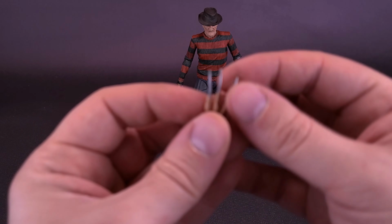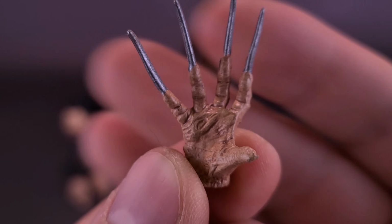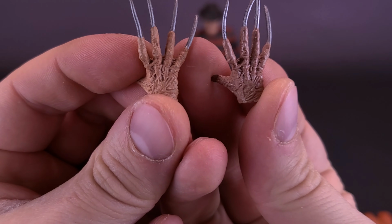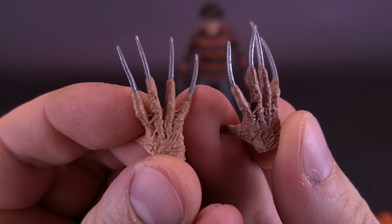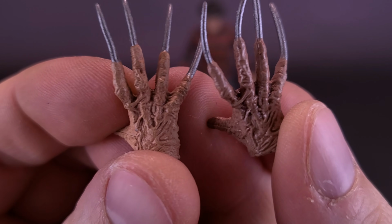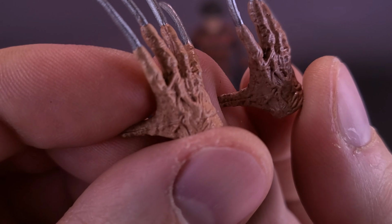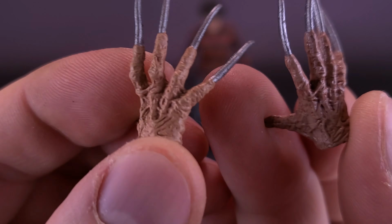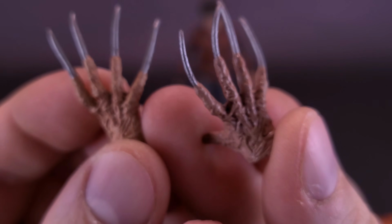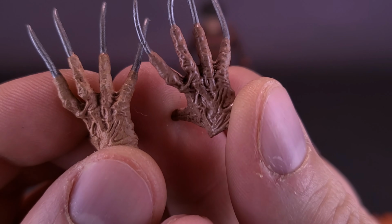The figure also comes included with his hand, the hand that has the blades sticking out at the ends of his fingers. That, at least, I still have, so let me bring in the original one so you can see the difference between the two. Now, one thing I will say consistently across this review, and you've probably heard me say this a couple of times, is I think that the color is handled better with the reissue, but the details seem a little bit more refined on the original one. For example, I like the colors on the reissue. You get a much brighter flesh tone here. But if you want the more charred, scarred look of Freddy's skin, I think the original one maybe did it a little bit better.